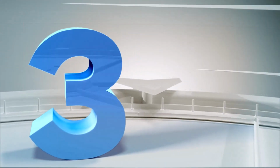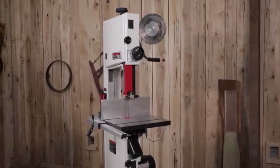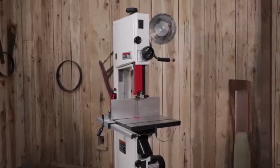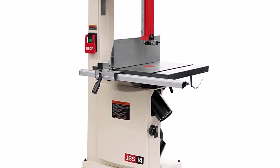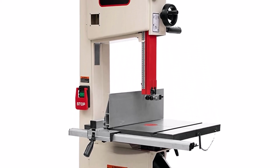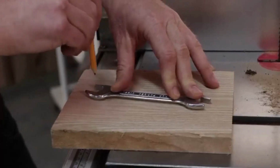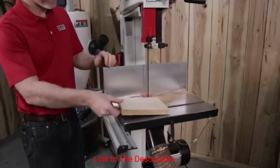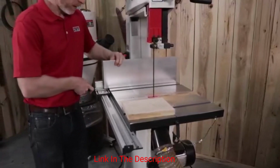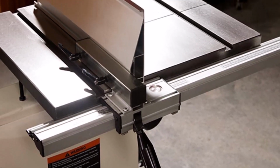Number 3. Jet JWBS-14SFX 14-inch bandsaw. Talking about bandsaws, some of the best ones are made by Jet. Run some wood stock through this Jet JWBS-14SFX 14-inch bandsaw, and you'd surely agree with us. Weighing over 300 pounds, this bandsaw is a heavy-duty machine designed and constructed with high-quality tubular steel. The 14-inch wheels provide enough leverage and power to saw through even the hardest of woods, and with over 13 inches of resaw capacity, you can be sure that it can handle large workpieces conveniently.